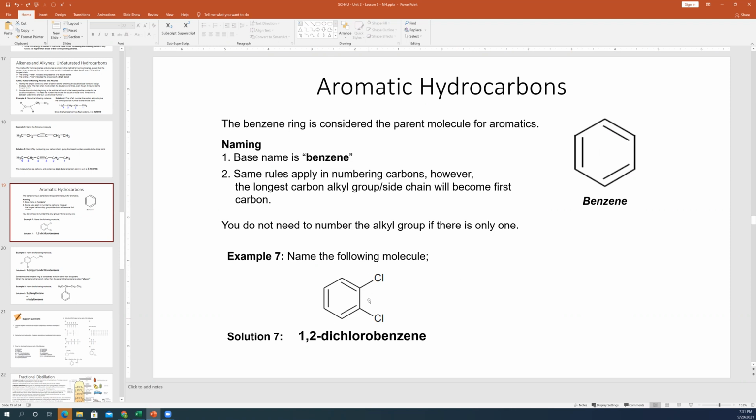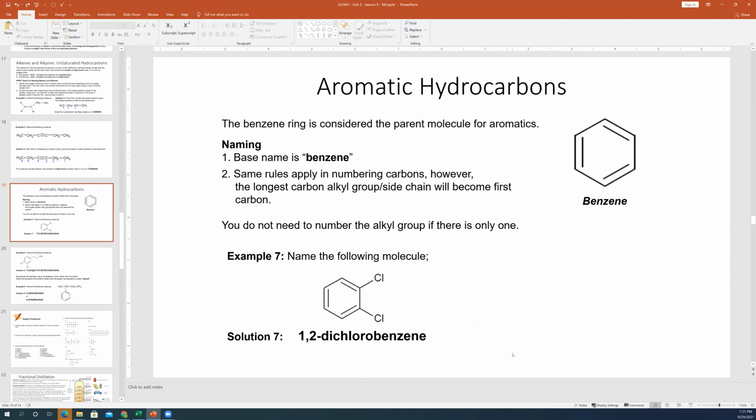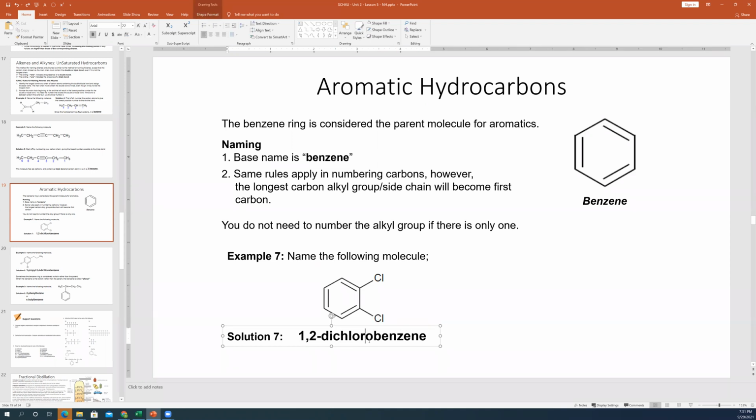So if you get an example of the following molecule and you're asked to name it, you can see right away that the base name has to be benzene. You recognize right away the benzene ring, the benzene molecule. And then you realize that you have 2 chlorine atoms attached. The naming convention for adding these halogen groups is you start with the name of the halogen, in this case chlorine, and then you add O at the end. So it becomes chloro. If it was bromine, bromo. If it was fluorine, it would be fluoro.